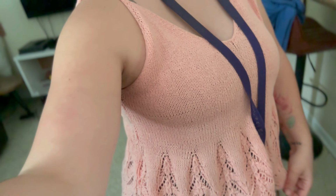So as I said, I'm wearing my Plumeria. This is a pattern by Wool and Pine Designs, and I knit mine out of Illimani Sabri is the name of the base. Illimani is the brand, Sabri is the base. It's like an 85% cotton, 15% alpaca blend. And as you can see, it's nice and light and airy.